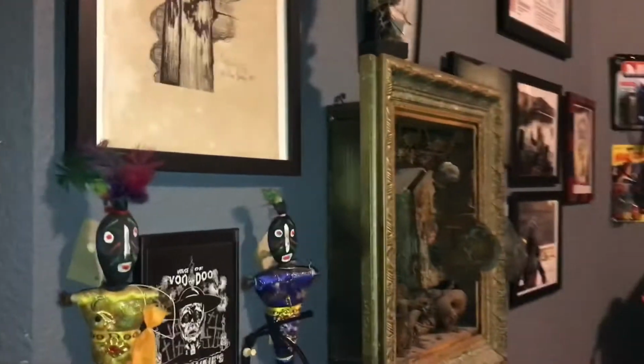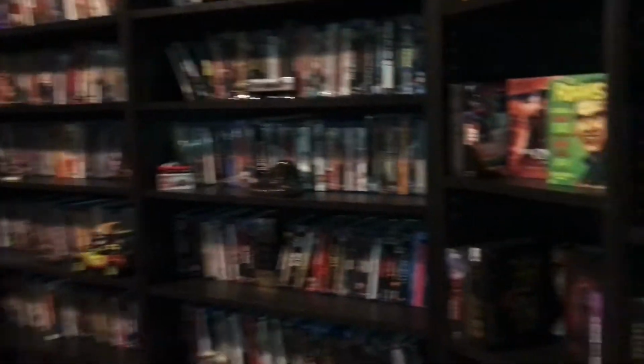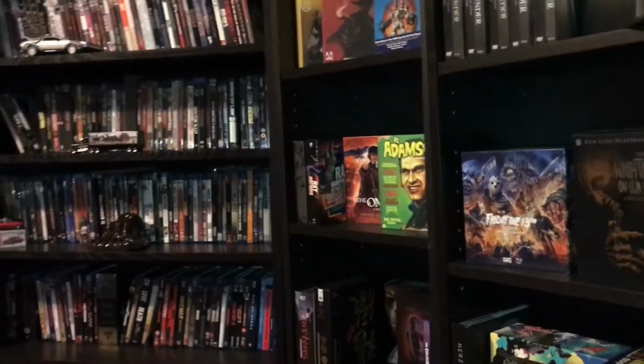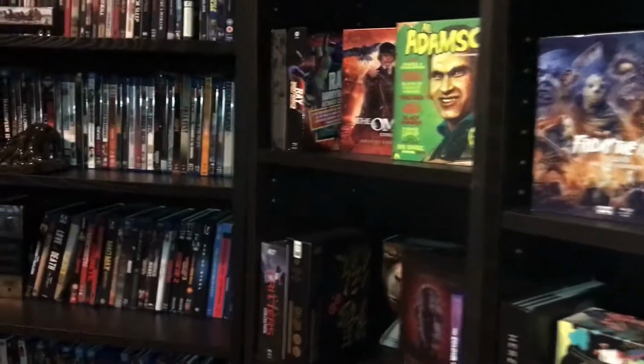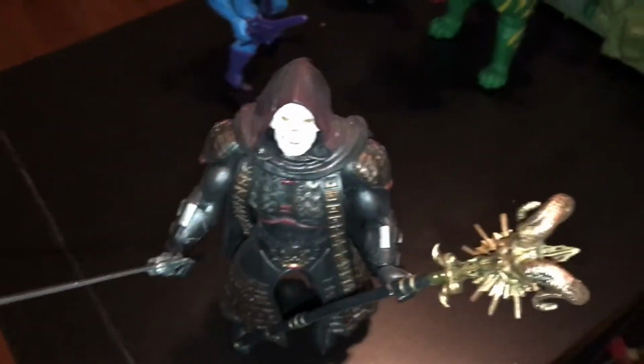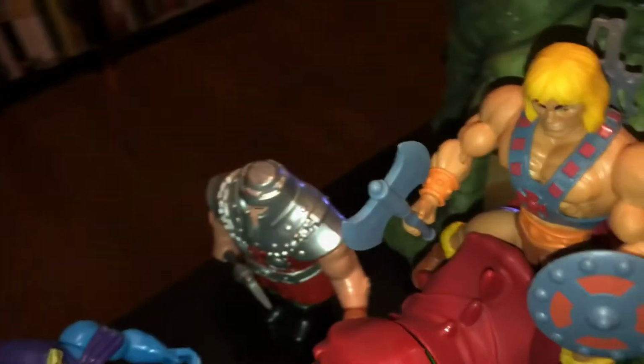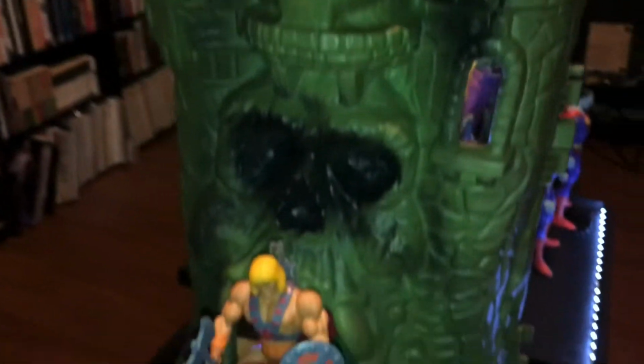Okay, so here's a tour of my media room. As of right now, I'm about 95% done, maybe. I've got a few figures still to put up, but not very many. What's up now is, okay, so this is going to be my He-Man section. So I've got Skeletor from the movie Masters of the Universe, and I have, of course, the original Skeletor. And He-Man, Ram-Man, Castle Grayskull, which actually came in today.